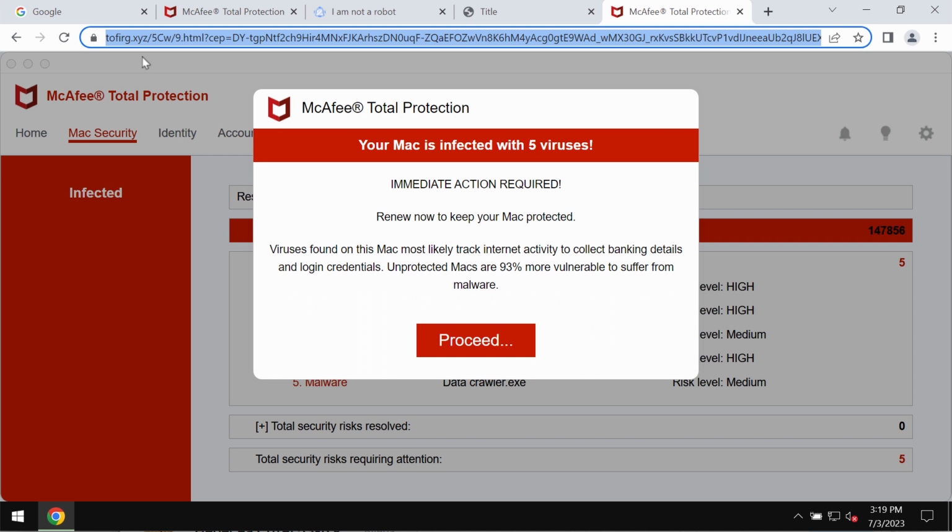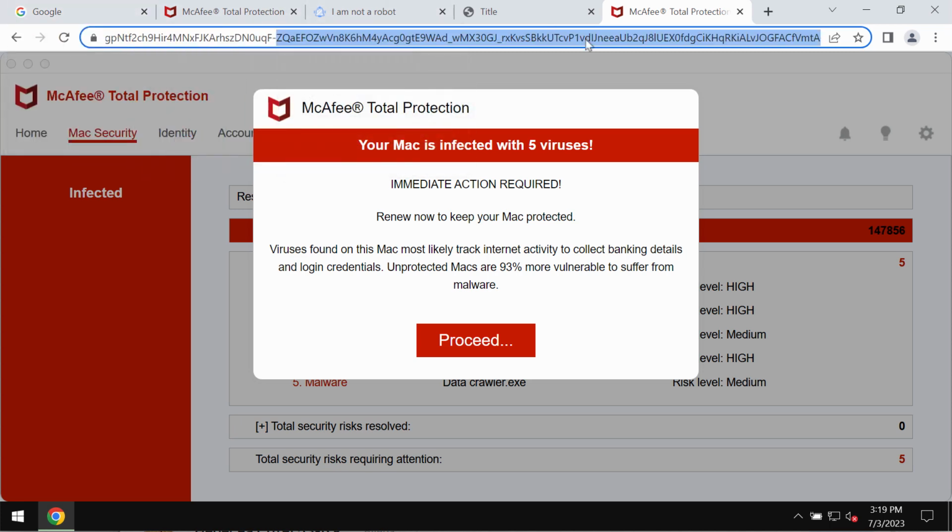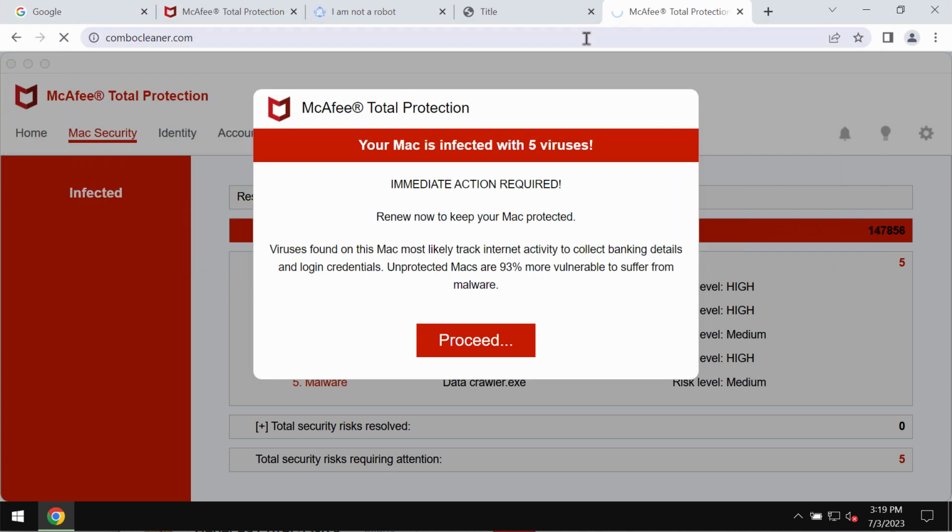It tries to make users pretty scared about the situation with their computers in order to force them into downloading and installing certain potentially unwanted software. If you see these pop-ups by Tofirg.xyz, don't trust these fake alerts. Simply leave this deceptive page.